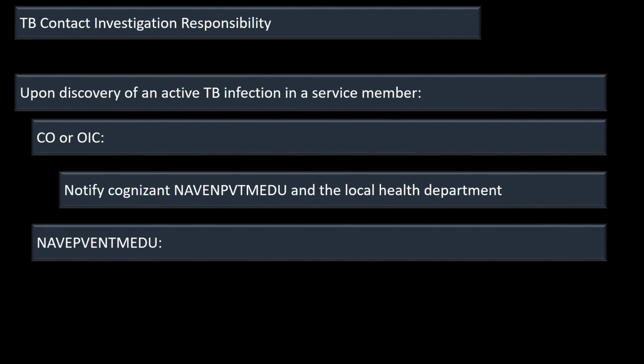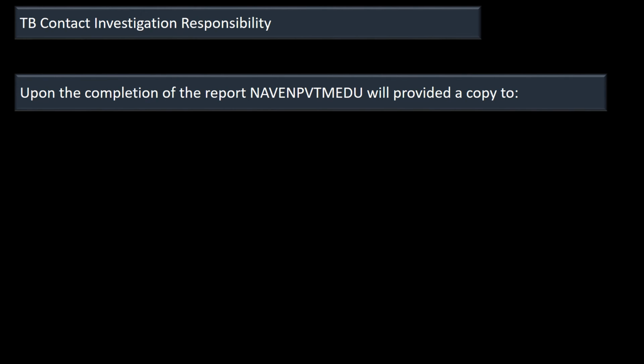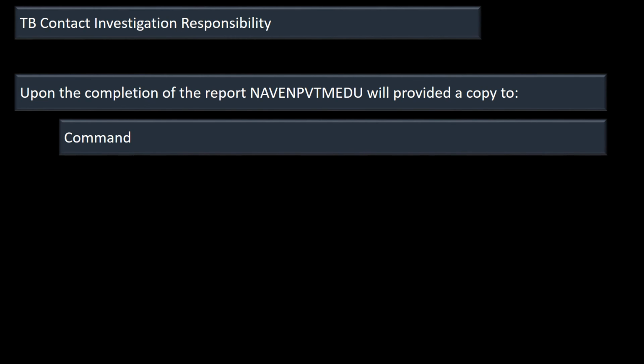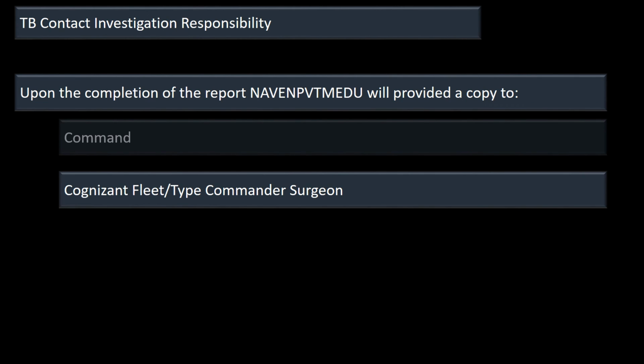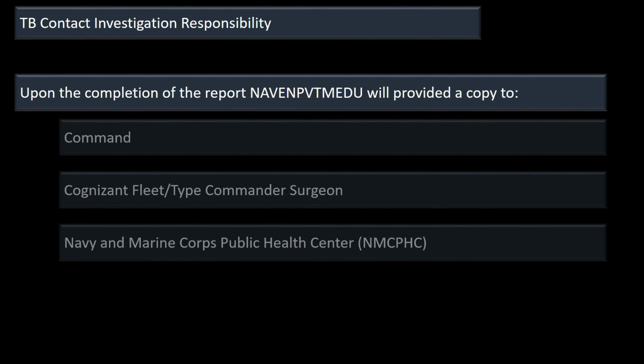The Navy Environmental Preventative Medicine Unit needs to do a TB contact investigation. They need to investigate and see who was at risk for getting tuberculosis, who was in close contact with this member with active tuberculosis, and get them screened and tested and potentially treated based off of the results of the screening and testing. The Navy Environmental Preventative Medicine Unit will complete their report, and when they do, they need to provide a copy to the command, to the Cognizant Fleet Type Commander Surgeon, and also to the Navy and Marine Corps Public Health Center.